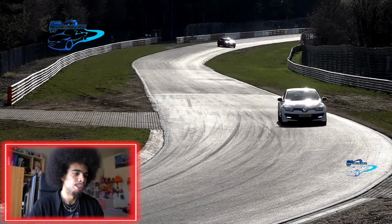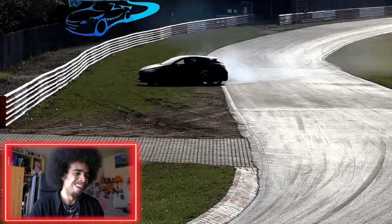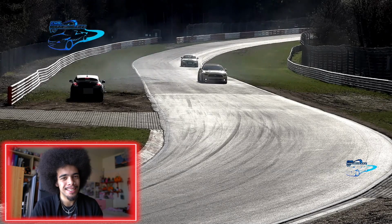Oh, well, he's just approached that at a very bad angle and way too quick. Oh, and of course he hits the barrier. Why wouldn't you? Unlucky, man. I feel for these guys.